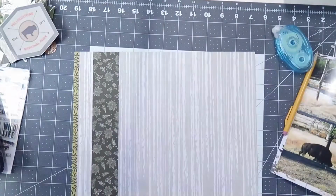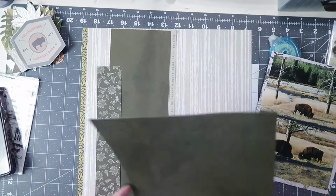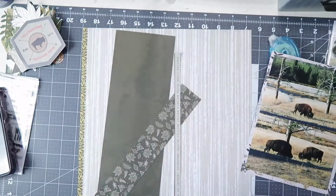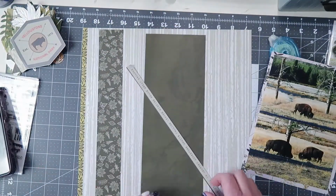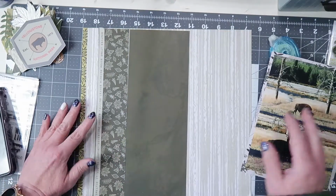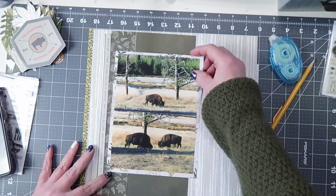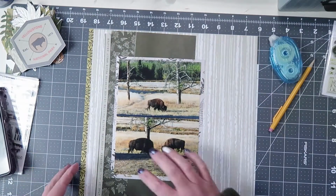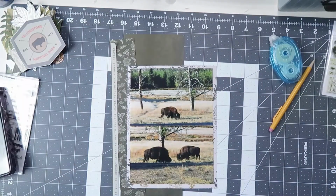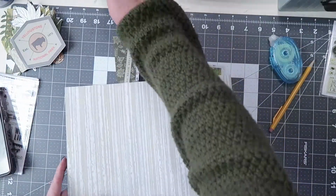Well, then we were driving along and lo and behold, we saw a buffalo on the side of the road. He was out there by himself enjoying the morning sunlight and having some breakfast. So I decided to pull over and take a picture of him. And then he was joined out of nowhere by this other buffalo. So I spent some time just taking pictures of these two guys, and I wanted to include our very first Yellowstone buffalo on a 12 by 12 layout. So that is what I am working on.